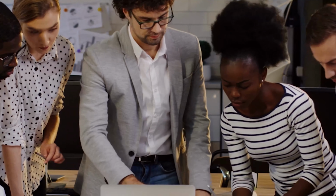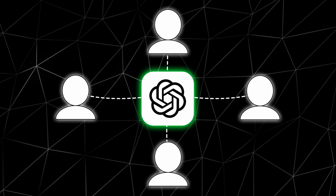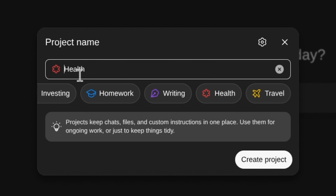Let's go. Let's start with your foundation, setting up your business headquarters. So ChatGPT stops feeling generic and starts feeling like it's part of your team. So the first thing we're going to do is to stop using random one-off chats when it comes to your business. We're going to build a business HQ project. Think of it like a smart folder. My recommendation is for the business that you run, create one dedicated project. Let me show you how.